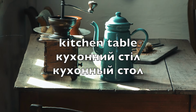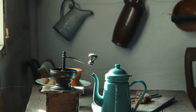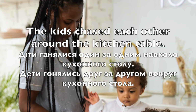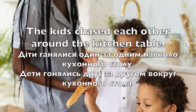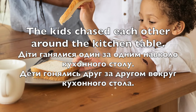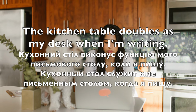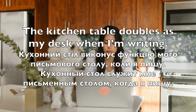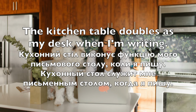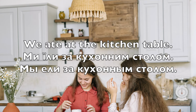Kitchen table. The kids chased each other around the kitchen table. The kitchen table doubles as my desk when I'm writing. We ate at the kitchen table.